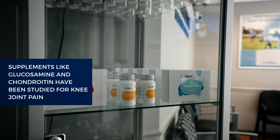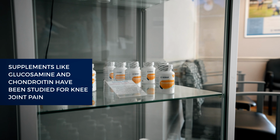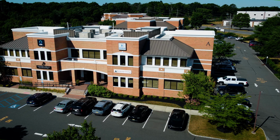For example, supplements like glucosamine and chondroitin have been studied for knee joint pain, and many patients say they feel less pain when taking them. Our team always reviews your overall health before recommending anything. We make sure your supplements fit safely with your other treatments, like bracing, injections, or therapy, and that you're getting good quality products.